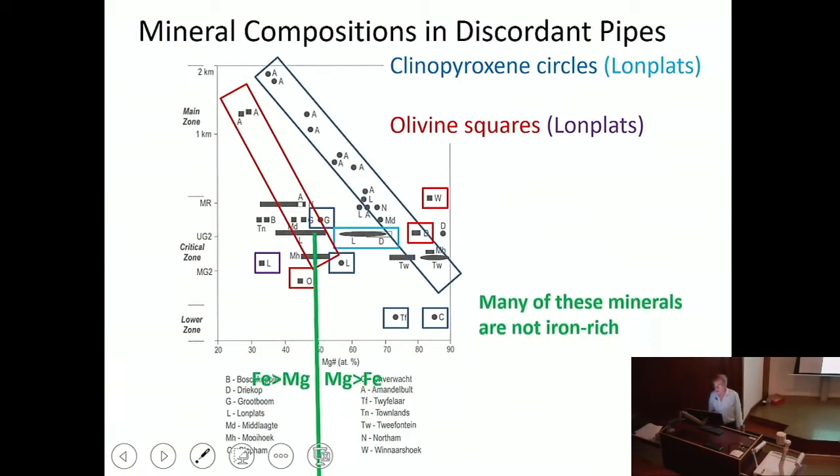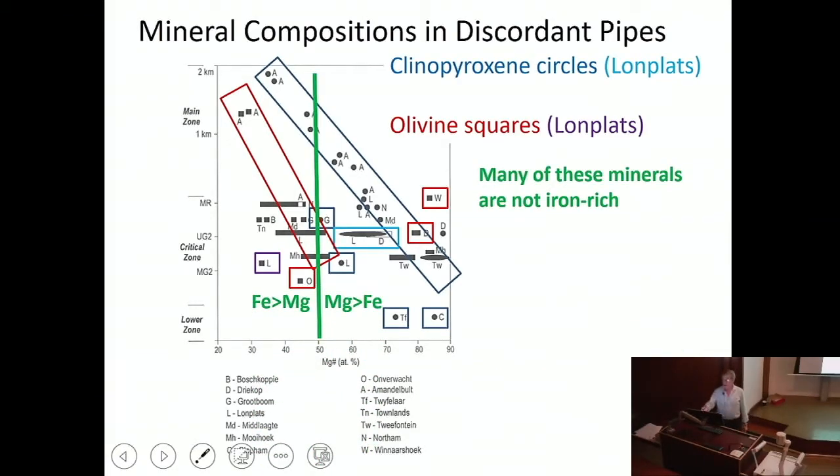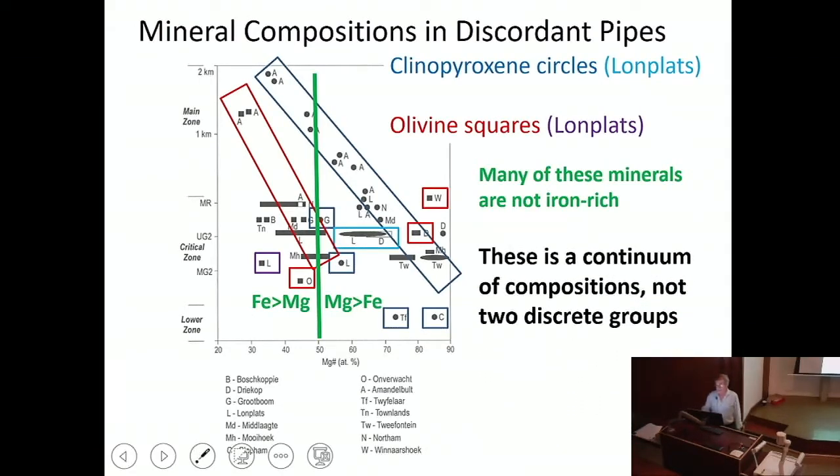So there is a continuum. A lot of these are not iron-rich. If we look at the 50% line, a very large proportion of these compositions are relatively magnesium-rich. They're not all iron-rich. And there seems to be a continuum of compositions from the dunites and magnesium-rich compositions right through to more iron-rich. So there is a continuum, not two distinct groups.